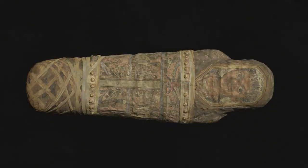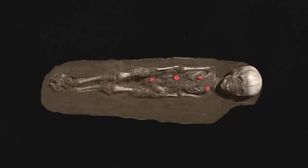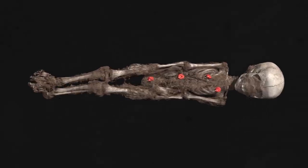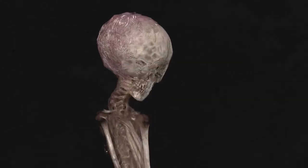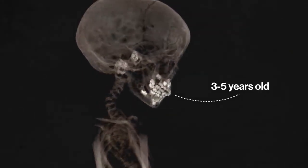So one of the things that we discovered when looking at the CT data is this child actually had 4 amulets that were placed on his body. They were placed directly on his skin, just underneath the layers of wrappings, and they were made in wax, and I actually think that they were probably gilded. What the CT scan showed us, and his teeth are still growing inside his jaw, which allows us to give a relatively precise age of death, most probably between 3 and 5 years.